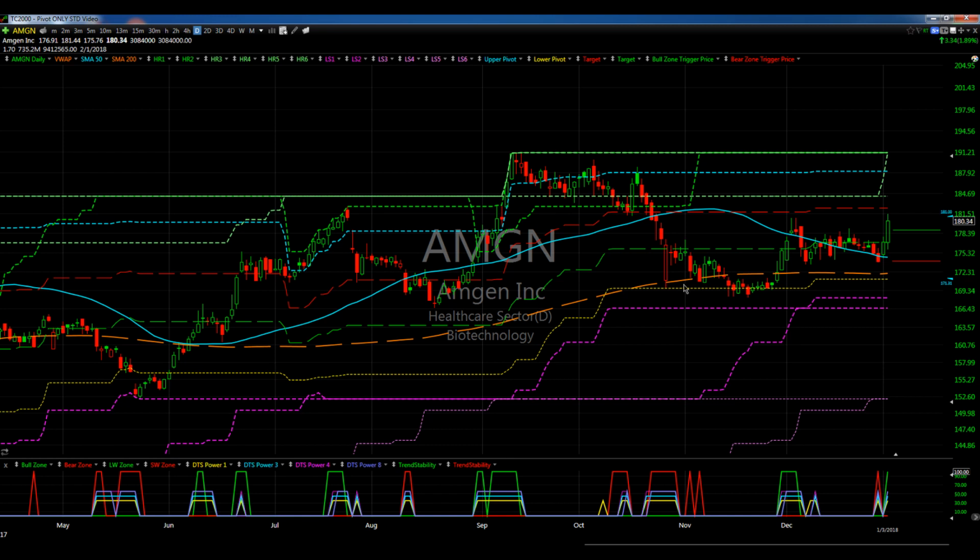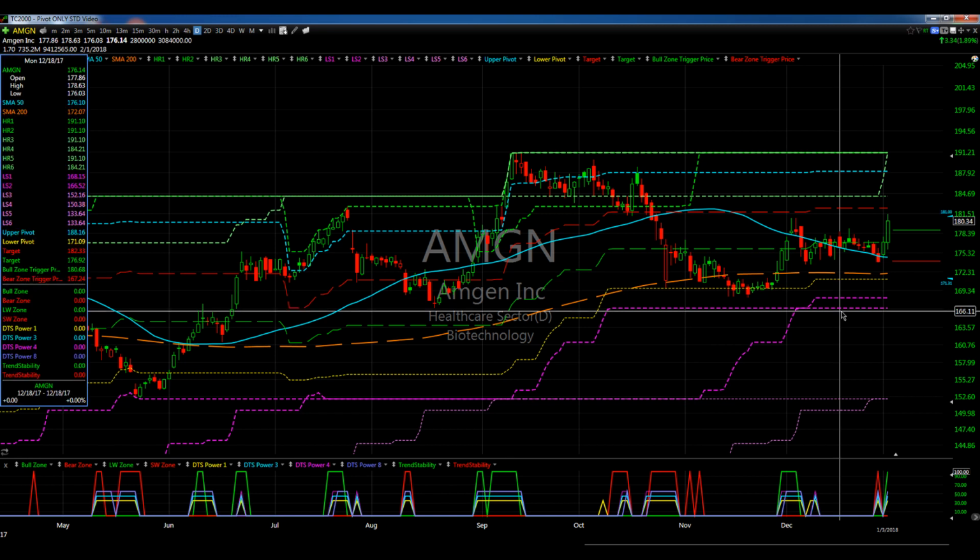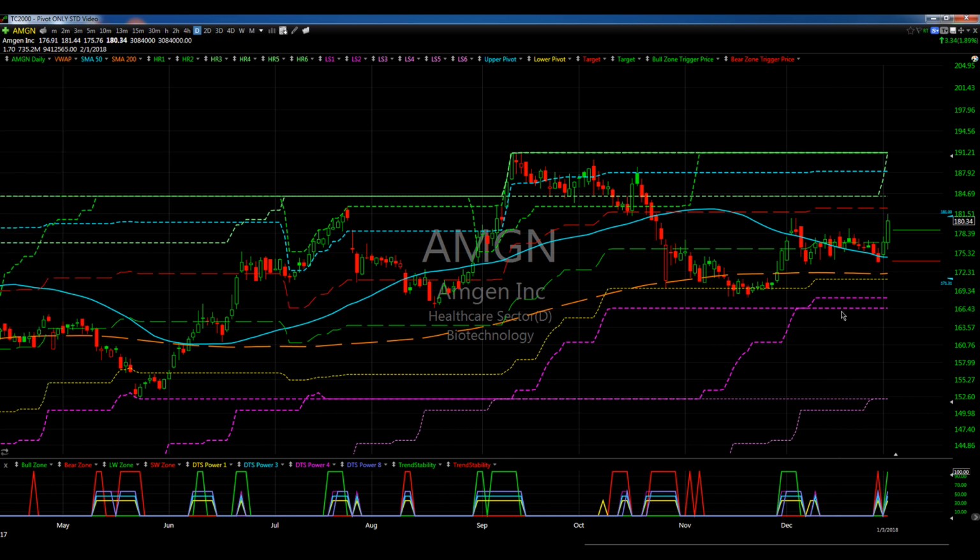The pink lines all represent places the stock has gone down to and bounced. This pink line is referencing this last pivot low. So as you're selling down into it, it may bounce again. If you get below it, then it becomes resistance. And that's all these lines mean. I just want you to know what they mean going forward.